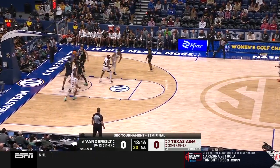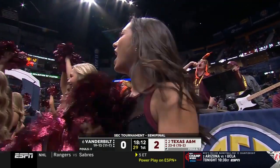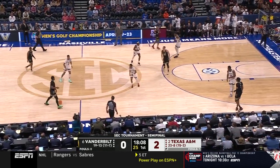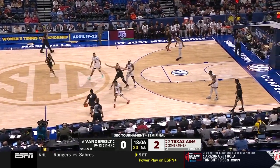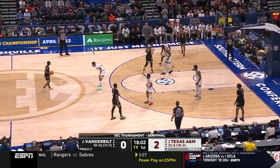Marble, jump hook, and that's a good one, over Malora Brown. We know A&M does not shoot the ball well from three. They're towards the bottom in the country, but man, do they drive the ball and get fouled. They set the rules of the game early by attacking the paint off the bounce, off the pass.